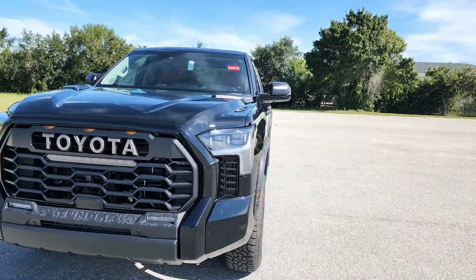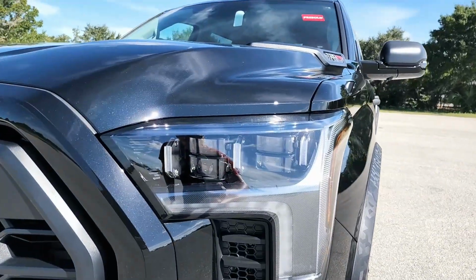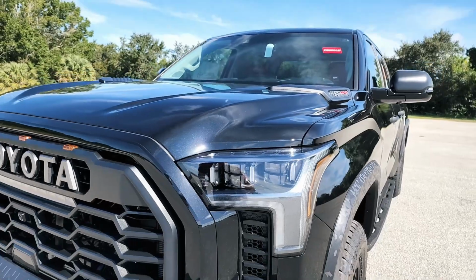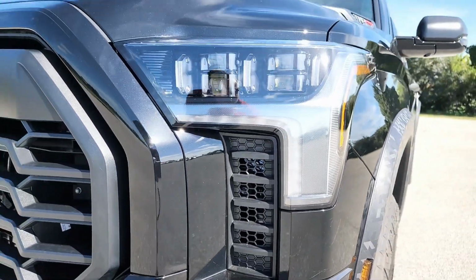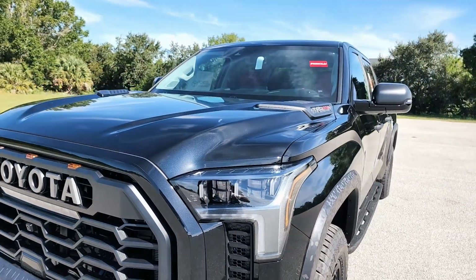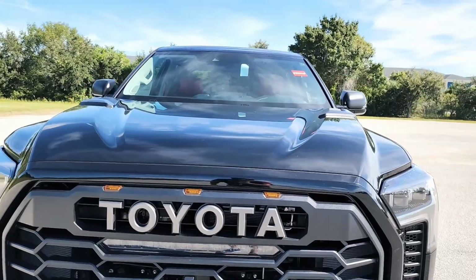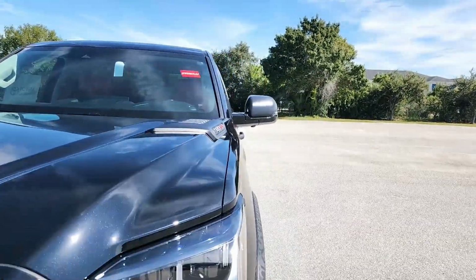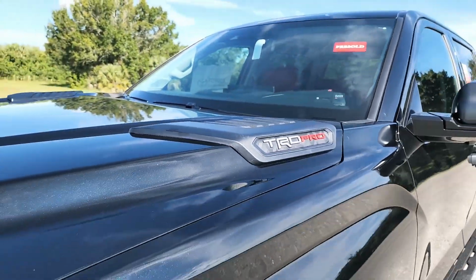LED lights, fully LED lights, self-leveling lights. Look how cool they look. They also have sequential front turn signals, as well as in the back. And this part underneath the lights, this is all open, again allowing more air to get inside of this engine compartment. Now, if you look at the hood itself, it is more aggressive than on the regular Tundra, and also has these pretty cool trim pieces. TRD Pro right there, very nice, very cool design.